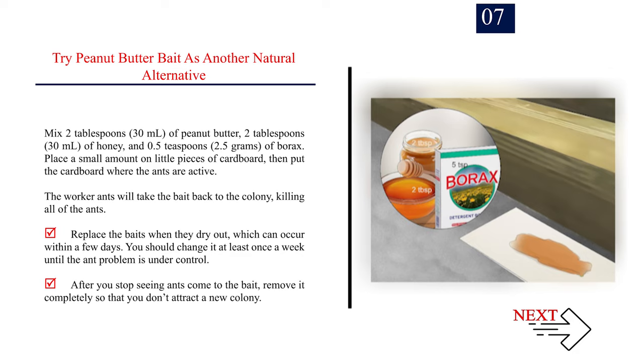Replace the baits when they dry out, which can occur within a few days. You should change it at least once a week until the ant problem is under control. After you stop seeing ants come to the bait, remove it completely so that you don't attract a new colony.